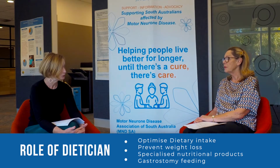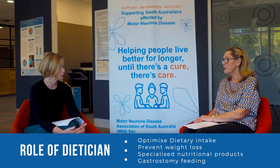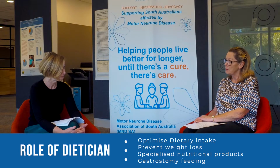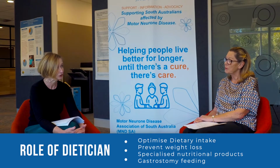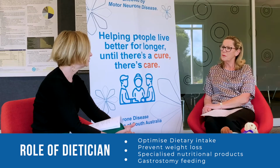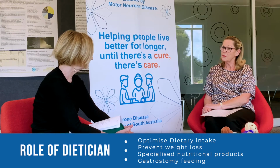So a large part of the role is actually working with the patients and the carers to help them modify their diet to meet their nutritional requirements. And that might be just through fortifying food. It might be through the use of specialised nutritional products. It might be through the use of gastrostomy feeding.